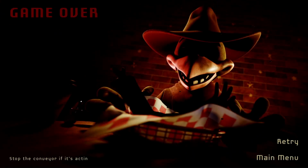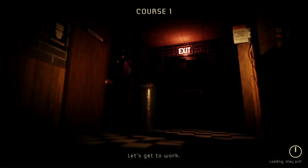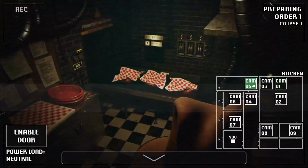Where were you? Stop the conveyor if it's acting strange. Oh, that was the signal. Oh, I get it. Okay. So much to learn. I'm so bad at following instructions. I hate it when sometimes fan games just give you a bunch of instructions and then they're like, remember this. It's harder to remember if I haven't entirely experienced it, because I'm just bad at understanding instructions.